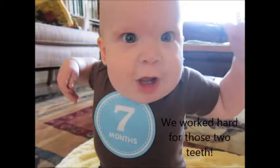Now, please keep in mind that every baby's different, and your baby might not show some of the signs that William showed, and maybe they would show different signs. Keep that in mind, but hopefully this will help you in your process of teething.